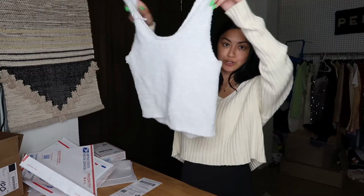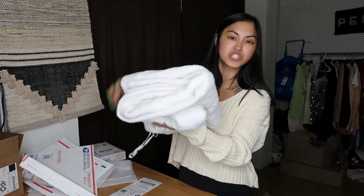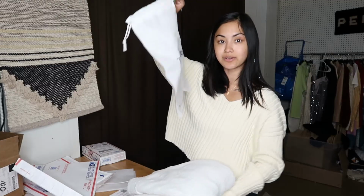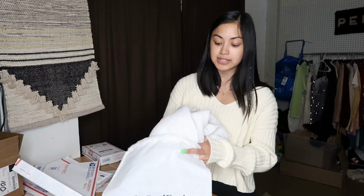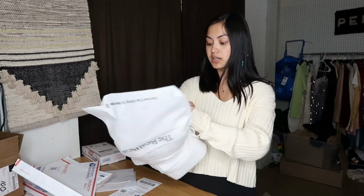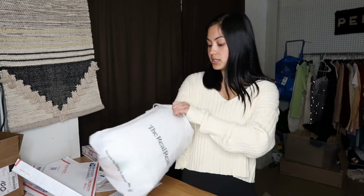This is by UGG. It's a 2-piece loungewear set, and this actually sold pretty quickly. This is very chunky, and it's not going to fit in my plastic poly mailers, so I'm actually going to use this guy right here. This is why I like having a different range of shipping supplies that I can reuse. This is from The RealReal, and obviously you can use any kind of dust bag. I've seen people actually get these custom made, and you can print your logo on it or print something on it. I'm sure they probably sell them in bulk on Amazon as well. But I'm going to stick this in here.